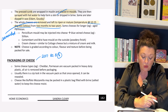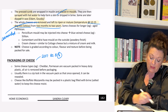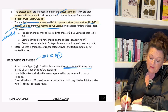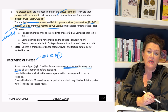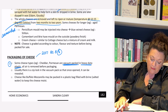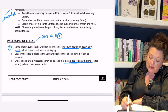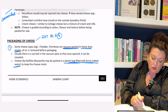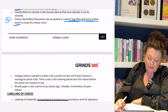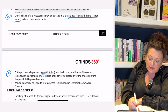Now, the packaging of cheese was also asked in 2017 on question 2B, and so too was the labelling. Now we're going to look at a few. In 2017 they only wanted one type of packaging. So the first one is vacuum packing in heavy duty plastic, so things like cheddar or parmesan. Secondly, you have packing cheese in a plastic bag filled with brine, which is salted water, and that would be for cheese like buffalo, say mozzarella.